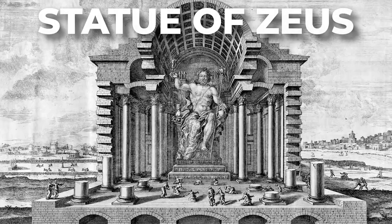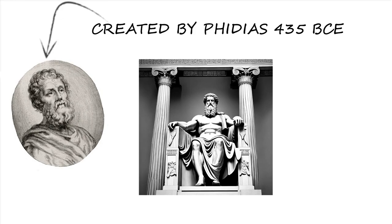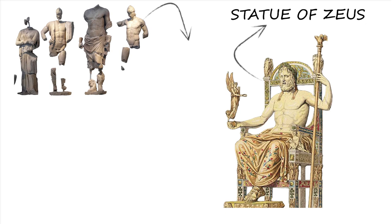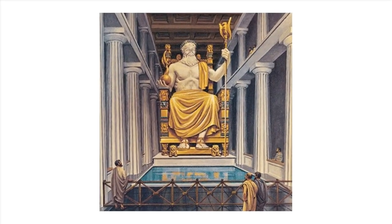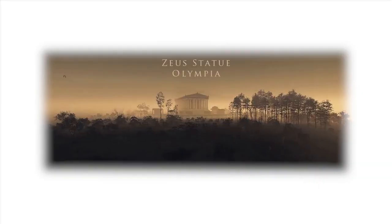Statue of Zeus at Olympia. Created by the renowned sculptor Phidias around 435 BCE, the statue of Zeus at Olympia was one of the most awe-inspiring masterpieces of ancient Greek art, a testament to the grandeur and artistic genius of the period. This colossal statue was housed in the magnificent temple of Zeus, located in the sacred sanctuary of Olympia, Greece, a site revered for its religious and cultural significance.